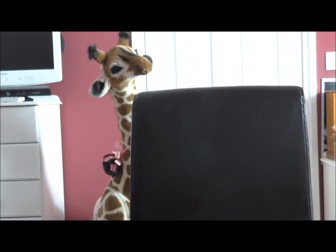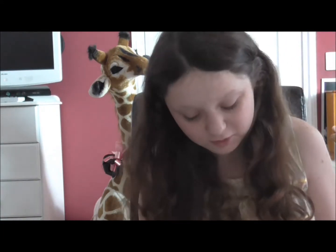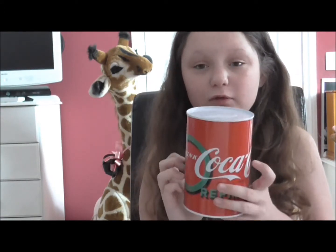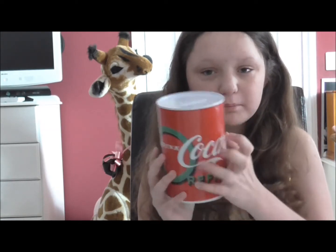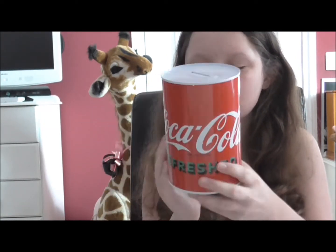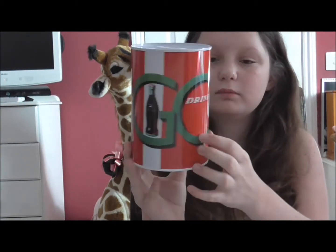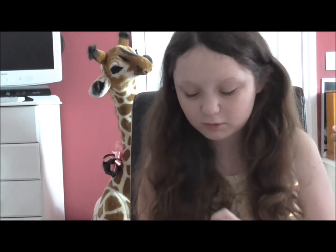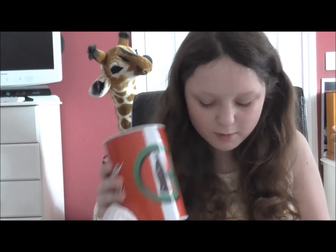Yep. Good. So the next place I went into was the 99p store. I know it sounds like me already. And I got a money tin for my mum because she loves the Coca-Cola theme. It says refreshed Coca-Cola. I thought it was really cute because it looked really nice with that Coca-Cola, Mars bar, you name it theme, because yeah, we like all that stuff. And so I got it for my mum.